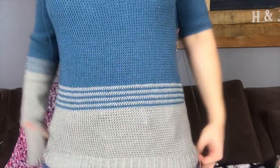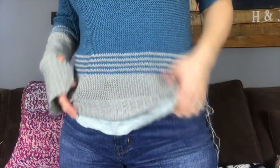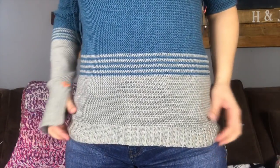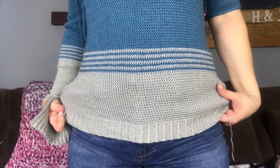I'm trying it on. So it fits super well. Although I would like about an inch more in the waist, which is why I will be blocking it. So you can see it goes down to here. This is where my hip, like my pants pockets are. So it goes down to a good length. I would like just an extra inch or maybe even 2 of ease right here. But everywhere else, it fits perfectly.